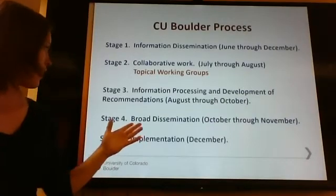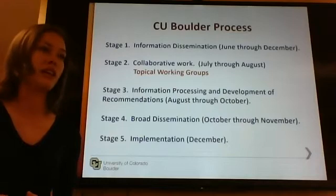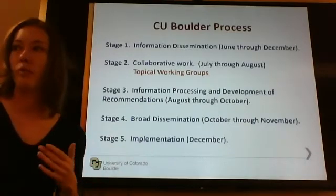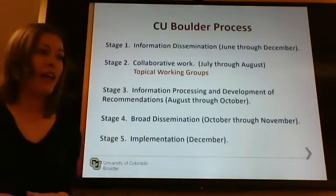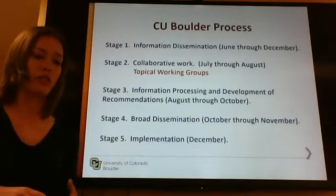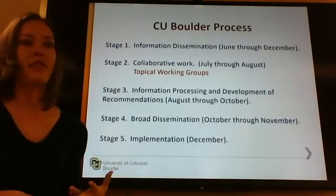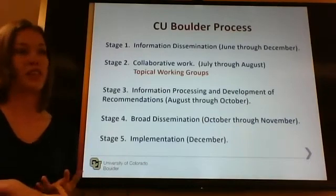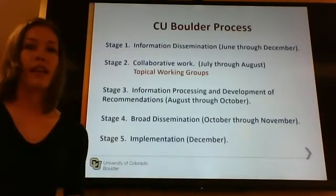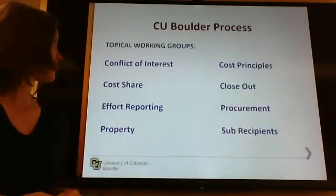We put together a 5-stage approach. Right now we're in stage 4, broad dissemination. We're coming up quickly to implementation, which is, as Nazrin mentioned, December 26th. And we expect implementation will take a number of months after that, not just because of the need for training, but because most agencies haven't put together their own implementation of this yet. NSF is the only one that's come out with a draft, but NIH is supposed to be coming out soon. So we're looking forward to that.